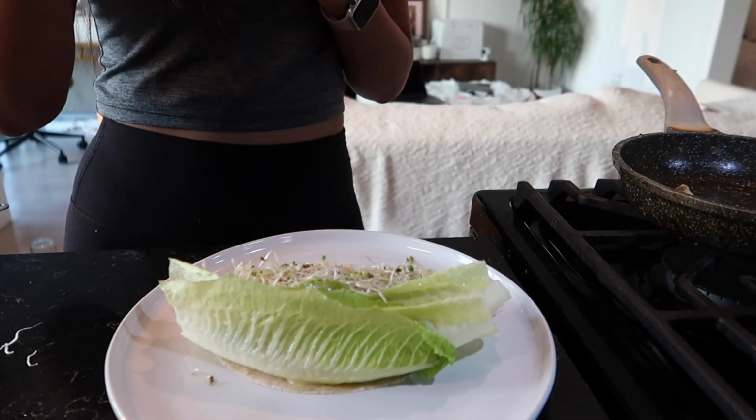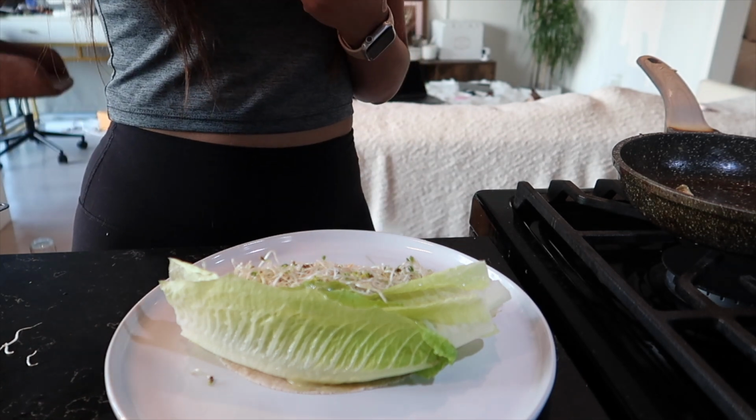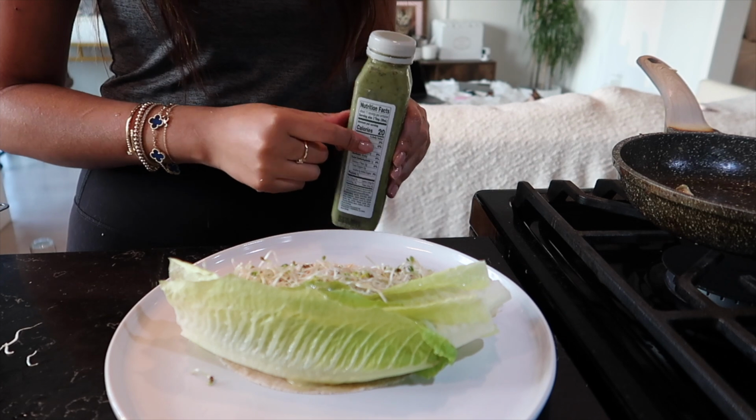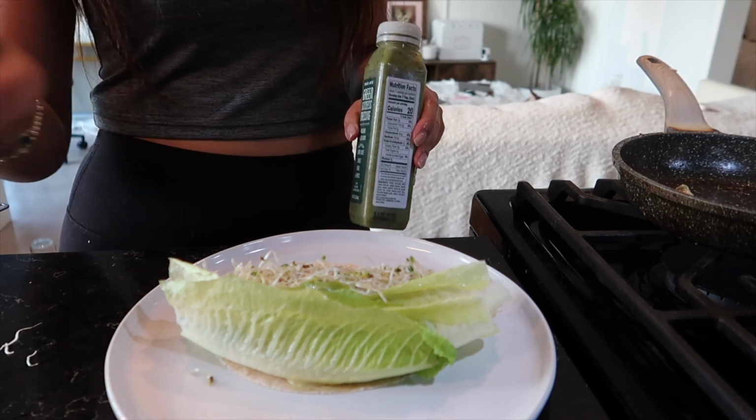Primal Kitchen, this one is, wow, 110 calories for 2 tablespoons. Trader Joe's is 20 calories for 2 tablespoons. We're gonna stick with Trader Joe's. I'm gonna go buy some tomorrow. What am I doing tomorrow? I don't know. Yeah, I'm gonna buy some tomorrow because this is way too much.